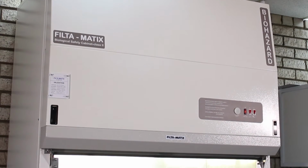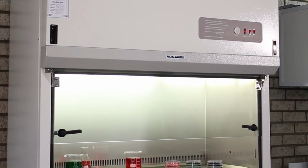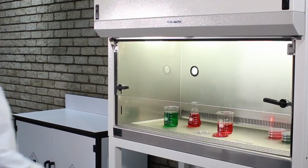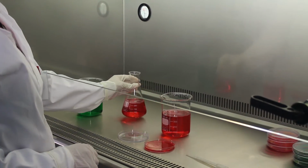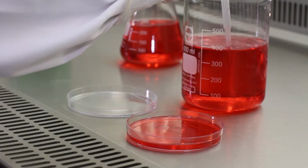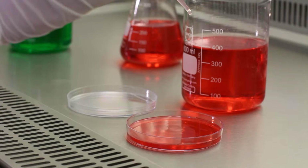Biological safety cabinets are amongst the most common and effective primary containment devices used in laboratories to protect individuals when working with biological agents. Properly maintained biological safety cabinets, used in conjunction with good microbiological techniques, provide effective containment for the safe manipulation of low, moderate, and high-risk microorganisms.